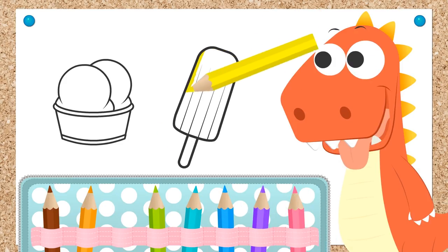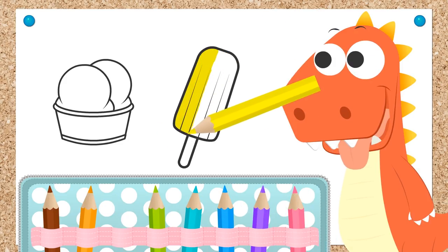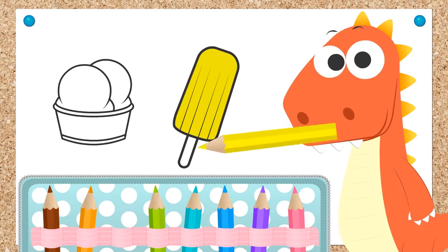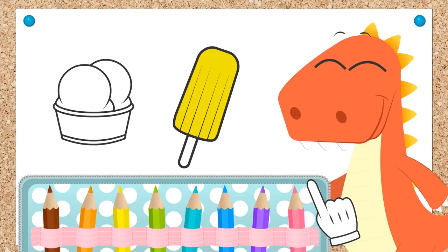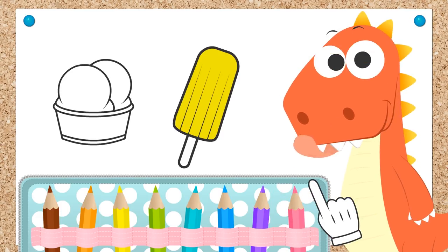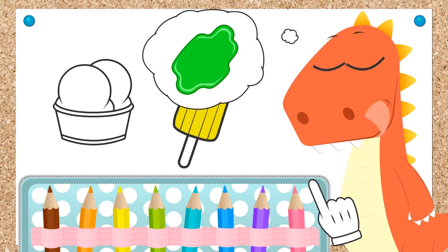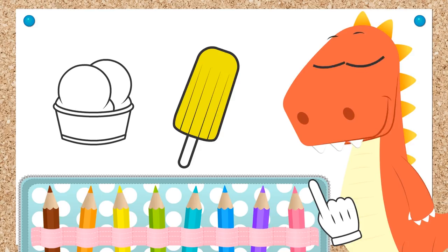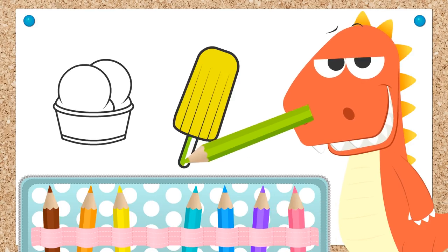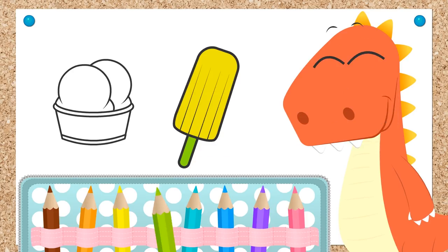Okay then, let's start coloring in very carefully. We don't want to go outside of the lines. Well done. Now we have our yellow, lemon flavored ice lolly already. Mmm, it looks very tasty. Now we have to pick a color for the ice lolly stick. Green! What a great idea! Green and yellow is a very good combination of colors. And finish!